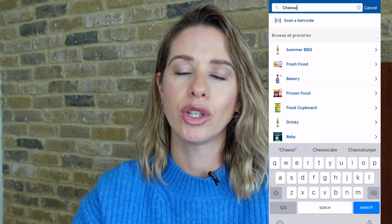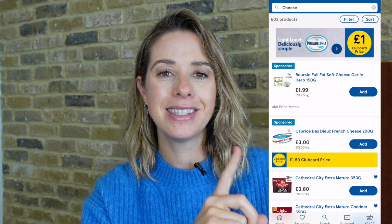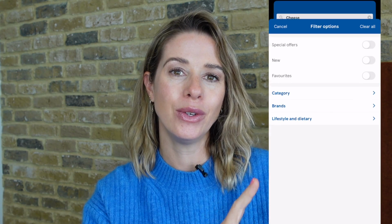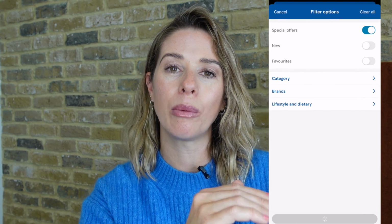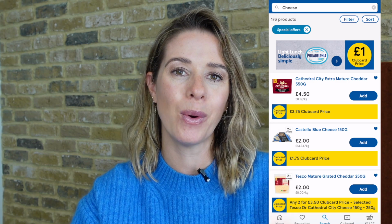One thing that I love doing when online shopping is I always make sure I shop the offers. As you can see here, it has an option so you can bring the offers right to the top of your search page. By shopping the offers, you will definitely save quite a lot of money.